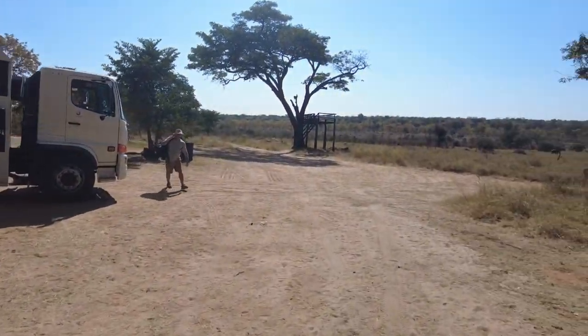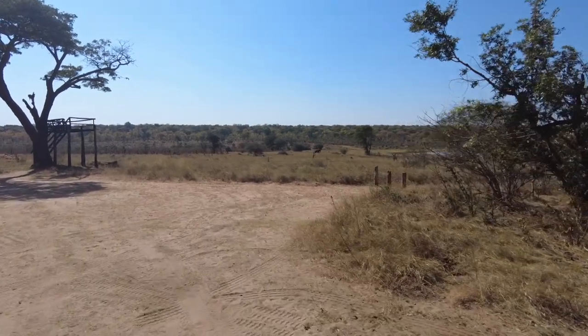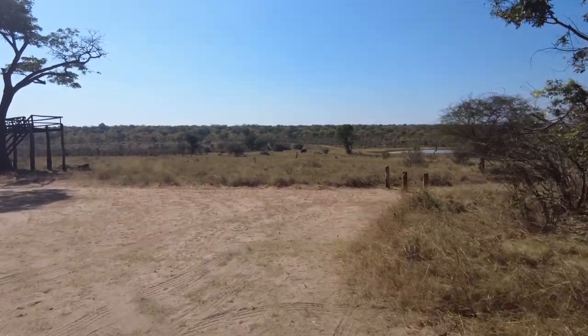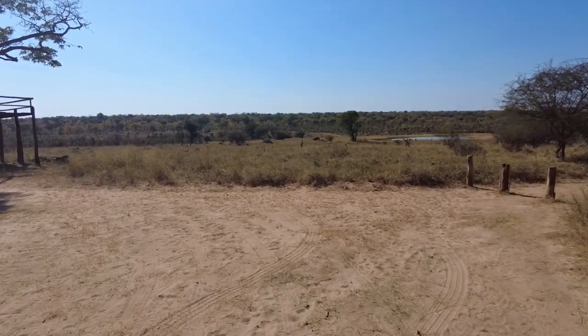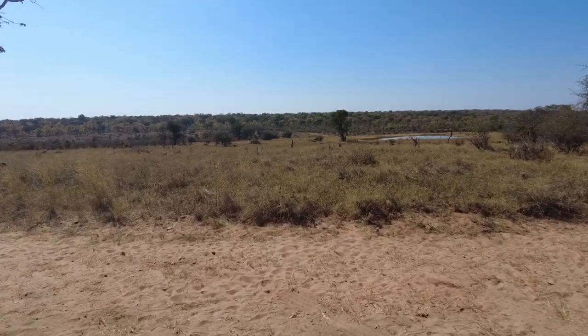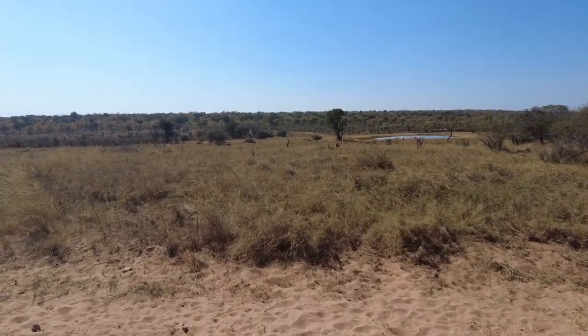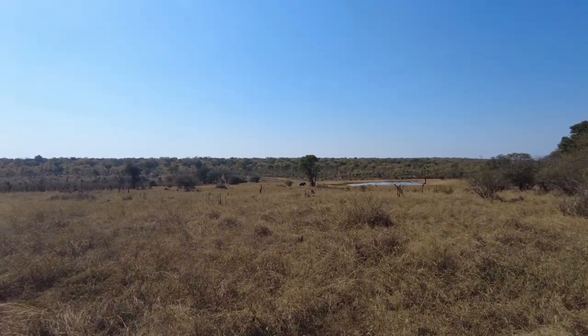And look at that, first elephant. It's going for a drink. Wow, look at that, just after arriving. Gonna go have a drink. That's incredible.